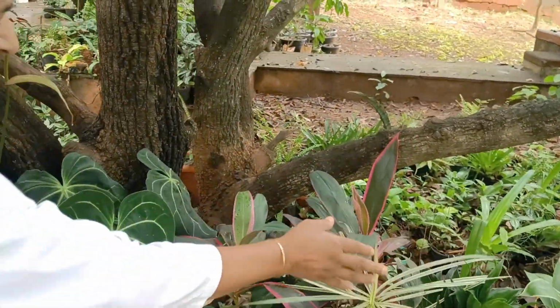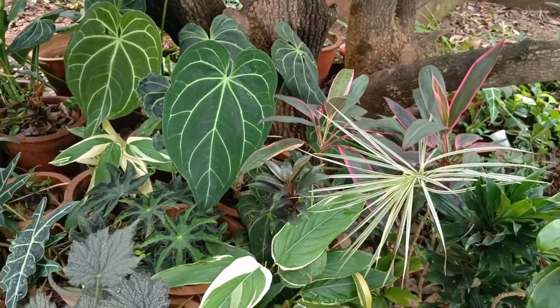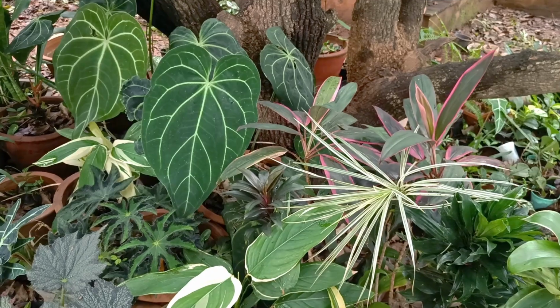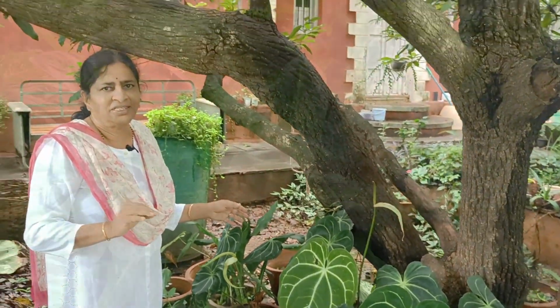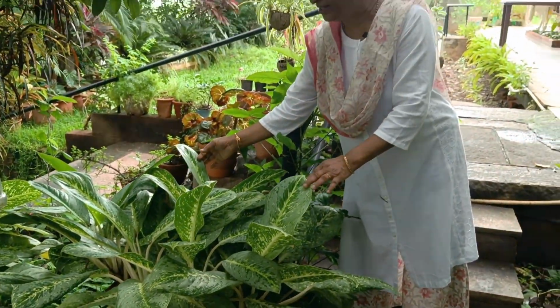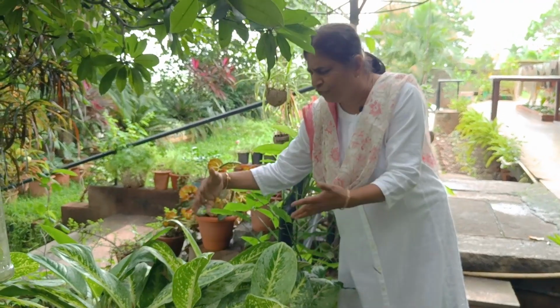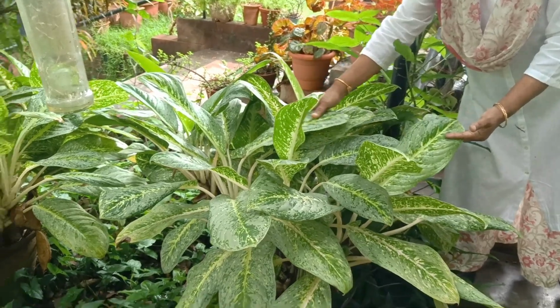They all grow well in this shaded area. Some philodendrons. In fact, philodendrons are the best plants to grow in shade. So I have some aglaonemas. You can see there are 2 pots and they are full now. They are literally bursting with them, and I need to separate them.